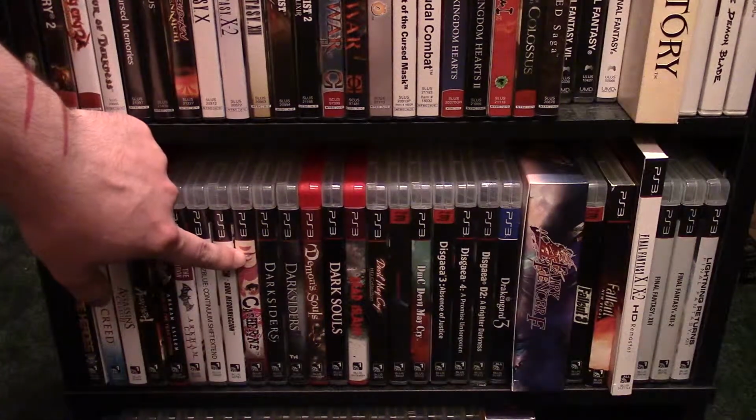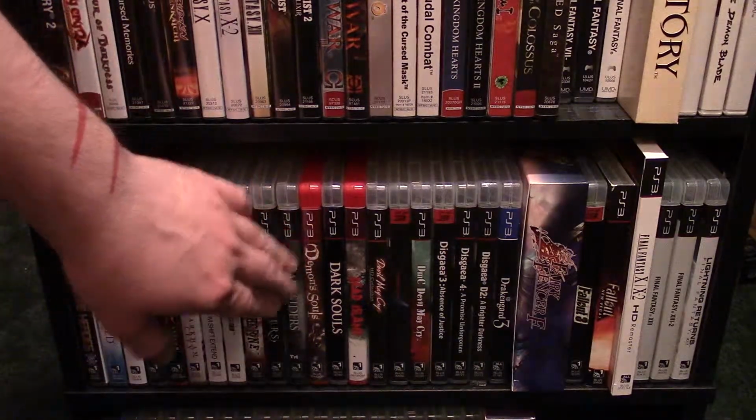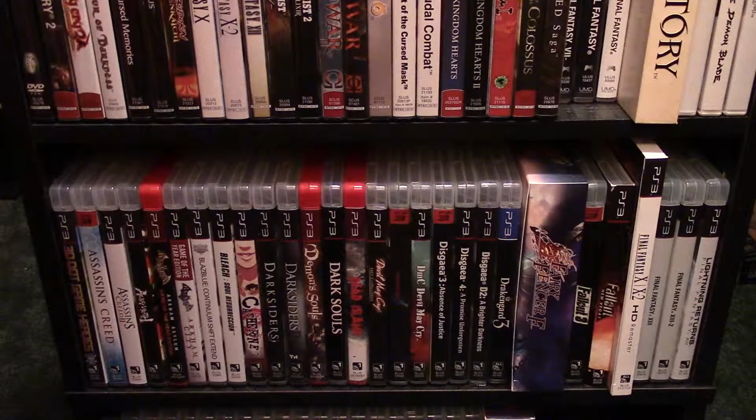Then, of course, we have Atlus's Catherine, really cool puzzle kind of RPG. Both of the Darksiders games, greatest hits version of Demon's Souls, regular edition of Dark Souls. I haven't gone very far in those. They're just too damn difficult, and I just don't have the time to pour hours and hours of dying over and over and over into them. But I got them nonetheless.